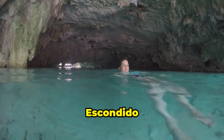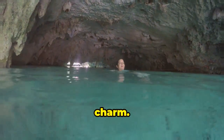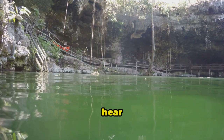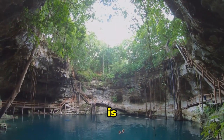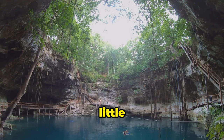Now, Cenote Escondido might not have the death-defying jumps of Calavera, but it's got its own charm. For starters, it's way more chill and less crowded, so you can actually hear the birds chirping and the leaves rustling. You know, nature and all that jazz. The water here is just as clear and refreshing, and there's even a rope swing for those who still need a little adrenaline fix.